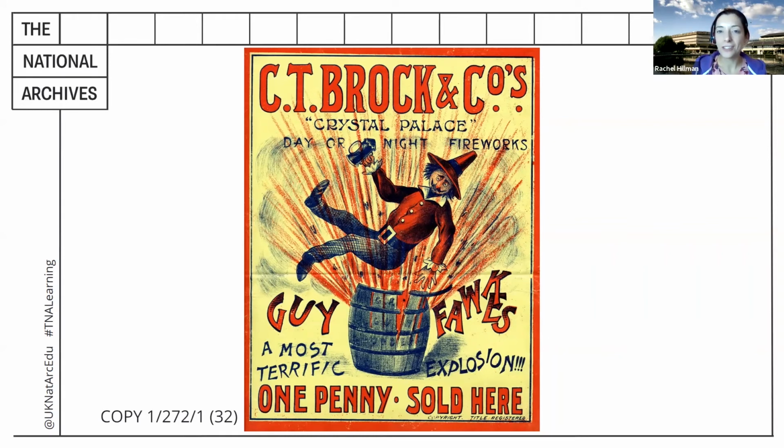Well, reference has been made in the poster to a place in London called Crystal Palace and fireworks. This poster seems to be advertising a type of firework called Crystal Palace for night and day. The cost of this type of firework is 1 penny, which is around the equivalent of 33 pence in today's money. Possibly these fireworks were sold at Crystal Palace, as the poster says "sold here." Or perhaps there was a fireworks display at Crystal Palace that gives these fireworks their name.